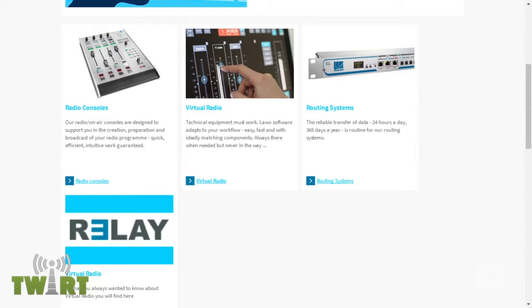So the auto mix can really make the job easier for the board op. Maybe the board op is the host, so you get time to think about the content of the show and what's coming next, and not have to worry about the actual second by second, moment by moment mix. Just another advantage of the Lawo audio console line.